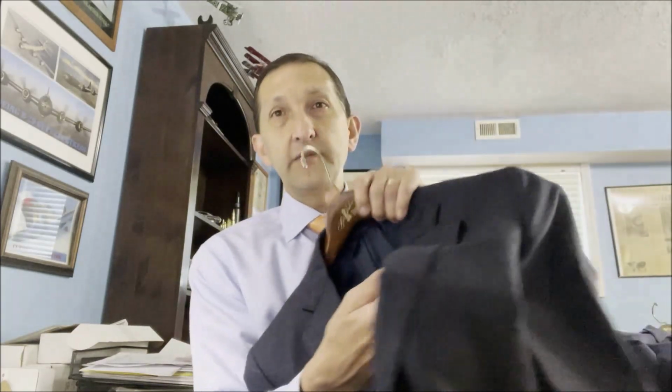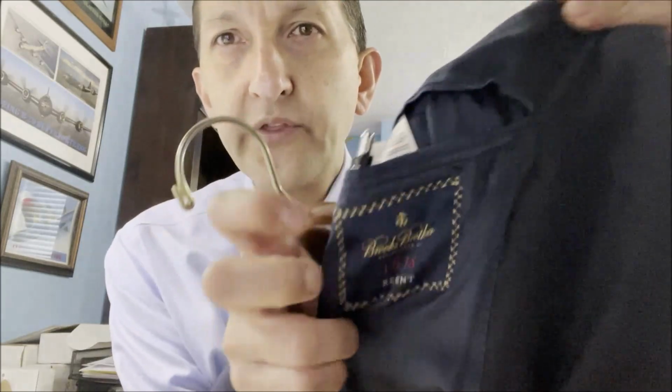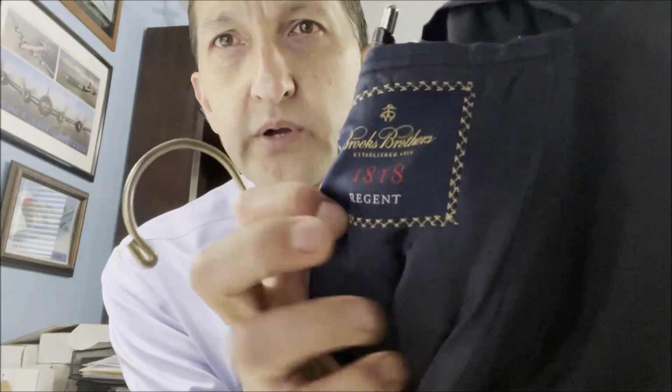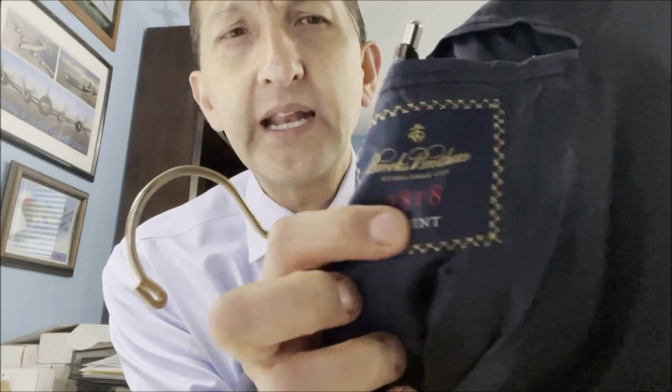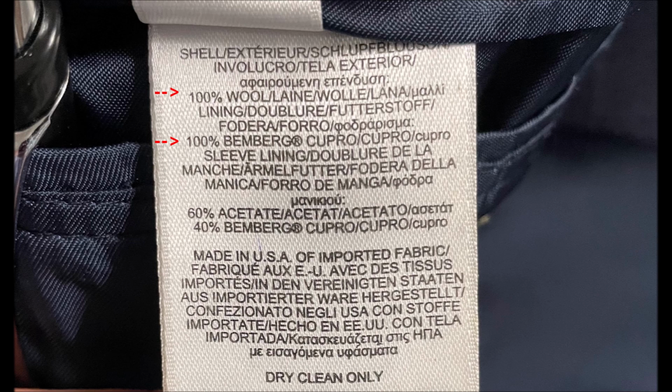So for example, this one here, I'll cut in a close-up picture of it, but if you pull the tag out of the pocket, this is, by the way, a Brooks Brothers 1818 line. The retail cost on this suit itself is about 900 and some bucks. I got it for way less than that on eBay. Had it tailored. I have a whole other video on that if you want to see it. But see all the details on the tag? If you look at the details on the tag, it says that the lining is 100% Bemberg. And what is Bemberg? Well, I'm glad you asked.